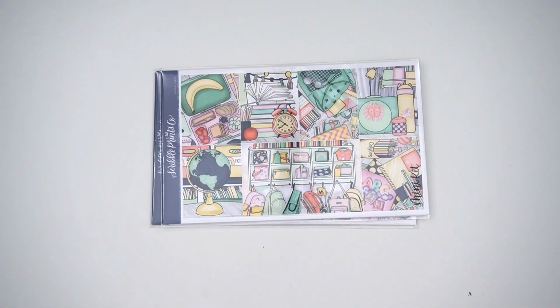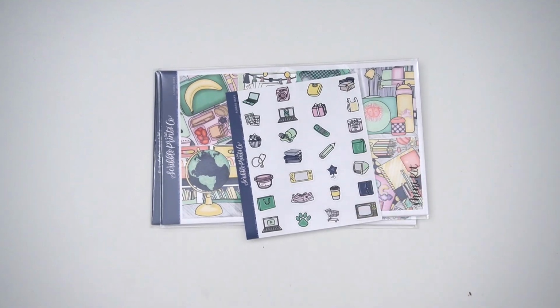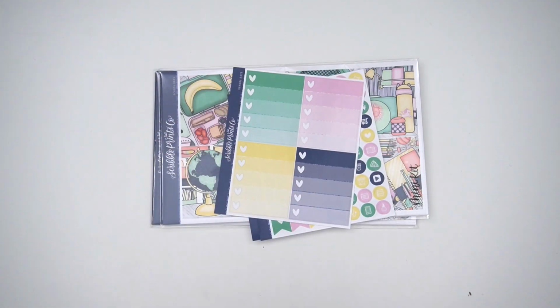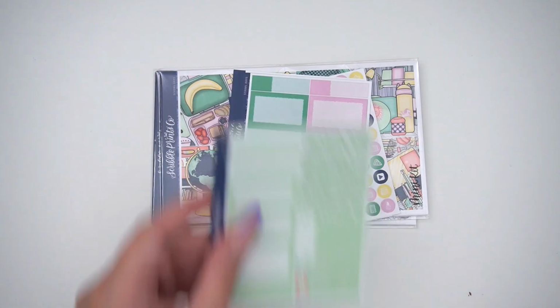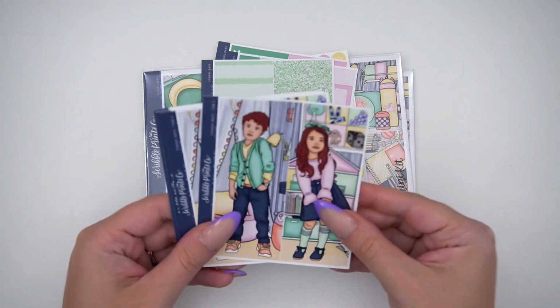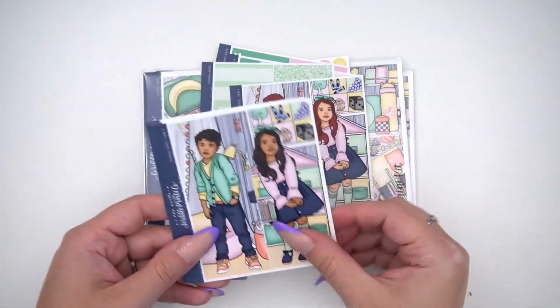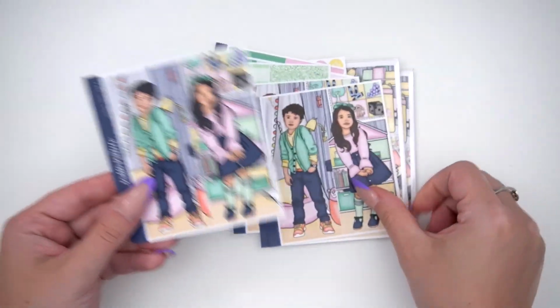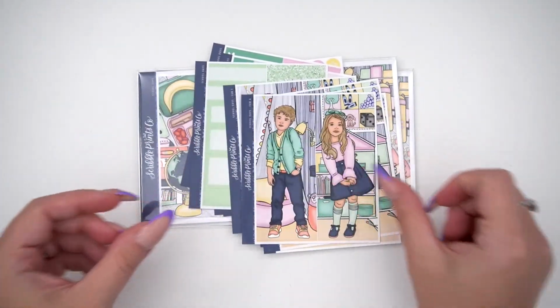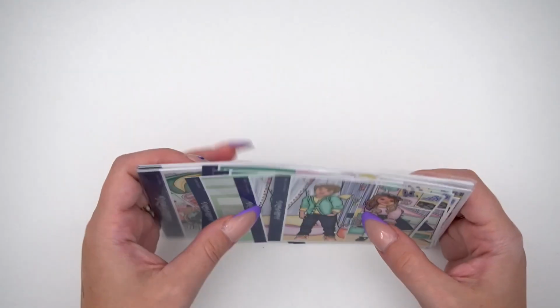This kit also comes in a mini kit, and let me go ahead and show y'all the add-on options. There's the doodle add-on, there is the functional add-on, there's the ombre add-on label, the extra color if you want to add that on. I love this mint color. And then there are fam options with the kiddo. So you have fam 1, 2, 3, 4, 5, and 6. So that is school days, and it is exclusive art.